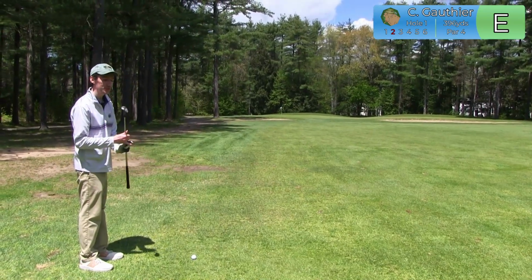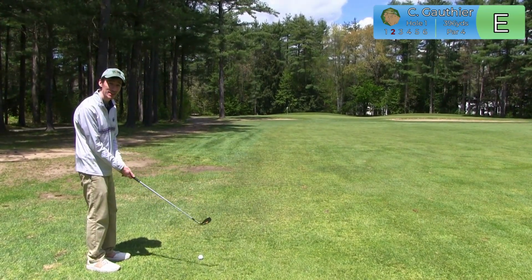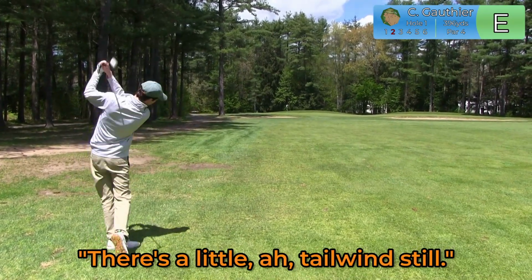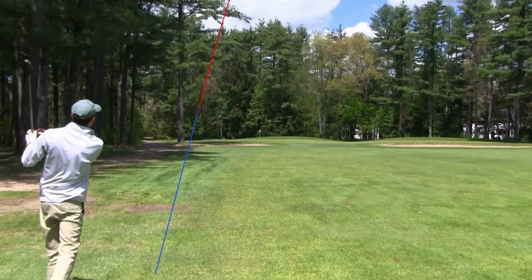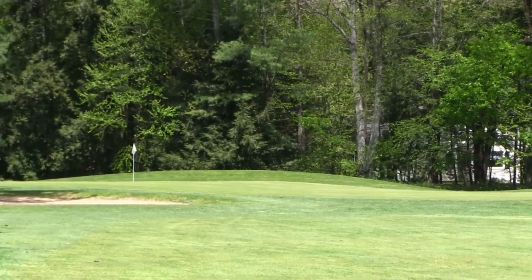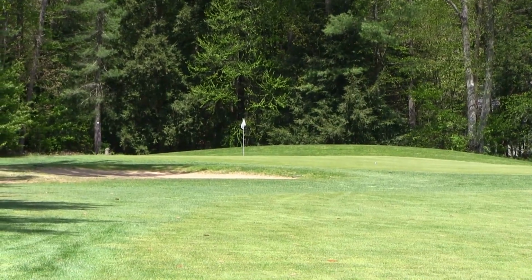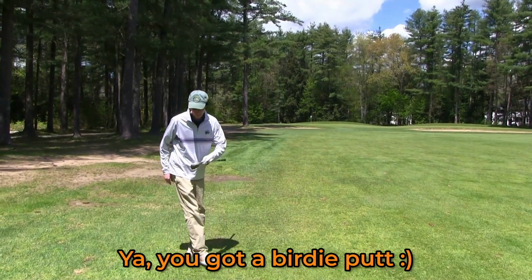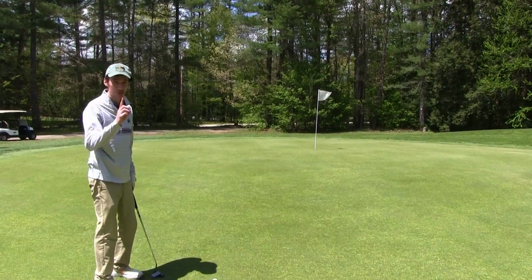It's going to be a full 58 for me. We're going to take dead aim. Pretty big green here. Pin looks like it's in the back left, I would say. All right, let's see if we can hit a green in regulation. Going a little right, a little short. Yeah, I hit a little chunky, but that is a green in regulation, so we can't really complain with that. You got a birdie putt. We have indeed hit a green in regulation, so 1 fairway, 1 green.